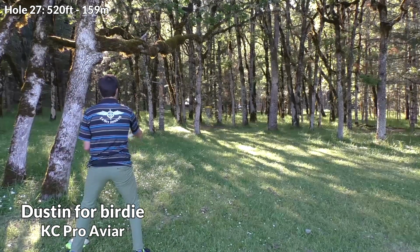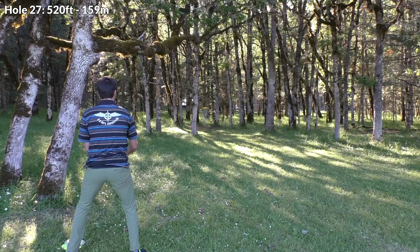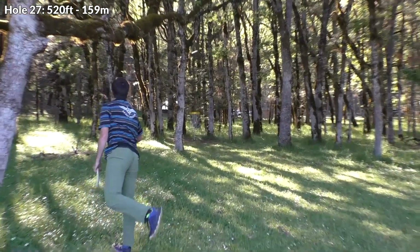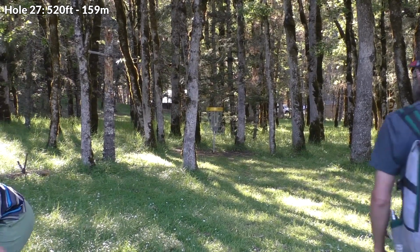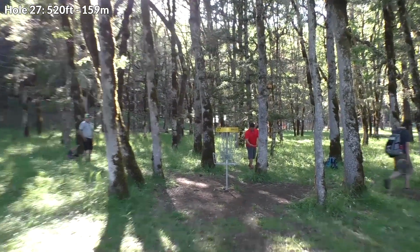And here's Dustin for 2, stroking the field. Still probably 60 feet, though, so it's going to be a tricky one, but he can do it. Nope. A little too much ice. Yeah, that's a safe par, though. No shame in a 3 on this one. Not losing a stroke to really anybody.